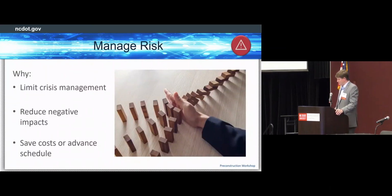Oftentimes, project managers find themselves fighting fires each and every day. Some of this is inherent to the job. It's just part of the responsibility. But I believe that better management of risk will reduce the number of fires that we need to fight and allow a project manager to be more proactive. You'll notice that I'm not saying risk elimination.